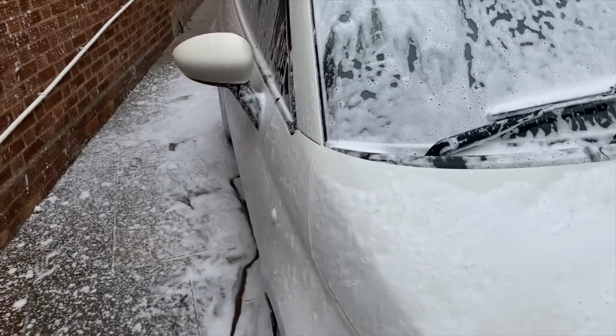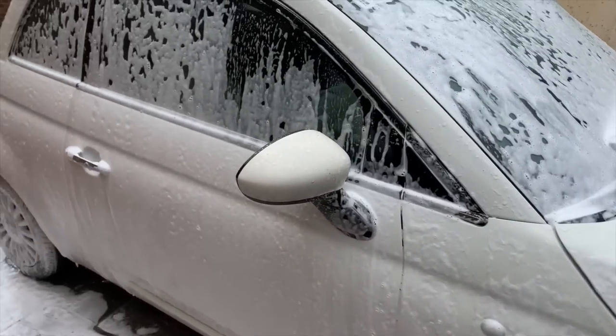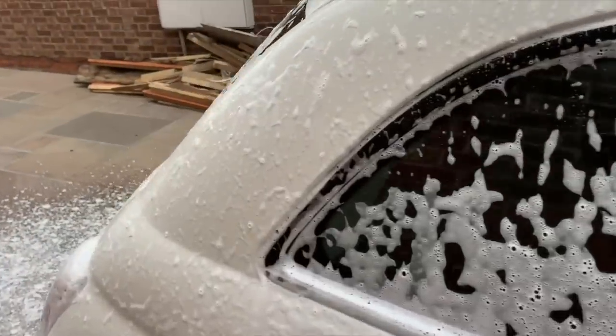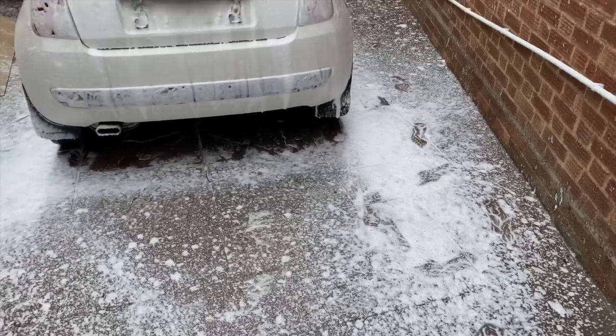Nice bit of snow foam. Does make a mess, this stuff, doesn't it? A lot of it's already dripped off the car by the time I went in. I put my phone on charge. It does make a mess, this stuff. I've got to stay to the ground.